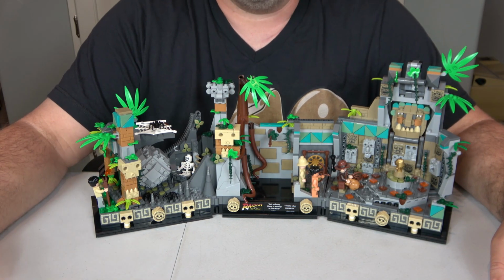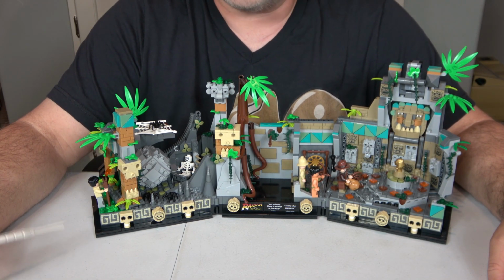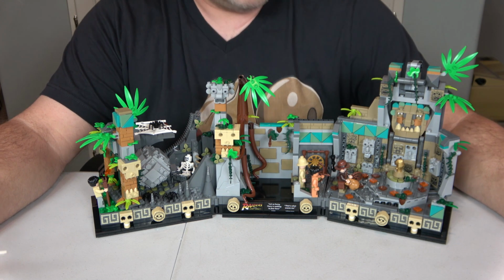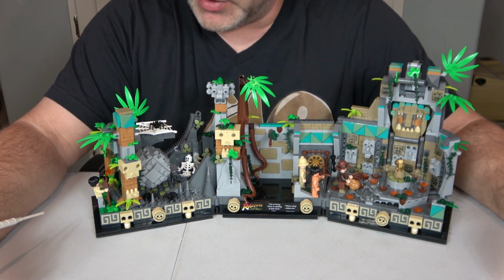Welcome back. This concludes the build of set number 77015, the Temple of the Golden Idol from Indiana Jones. All right, guys, I gotta admit, this was a long build, and I need a nap. I mean, 1,545 pieces, this took a long time to put together.